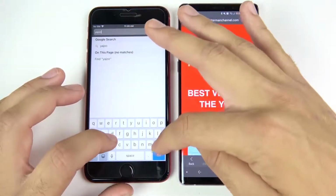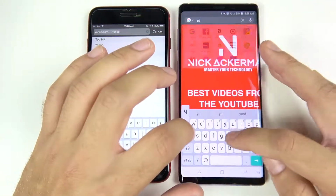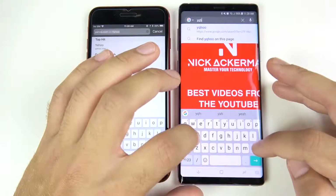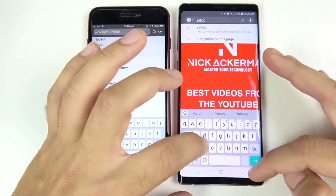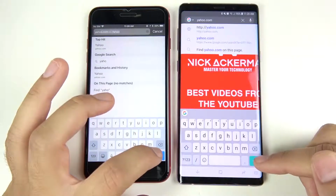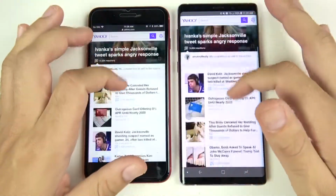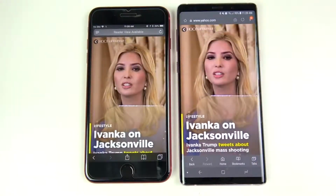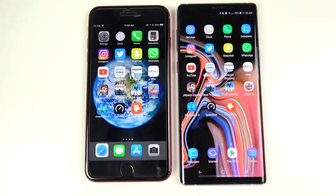Let's go to yahoo.com just because it's a pretty mainstream website. Let's go into yahoo.com here. Yahoo, it's trying to recommend, but I can't spell right now through the lens. You can see .com. And let's hit go on both in 3, 2, 1. And you could see, looks super similar. Let's just hit this first article. Very similar. So I mean, either one you go with, browsing is going to be very similar.